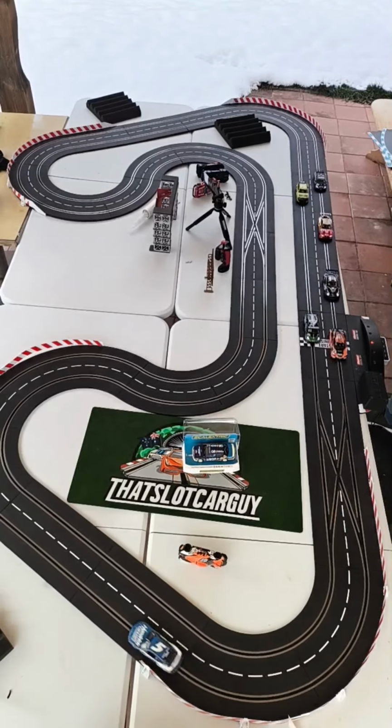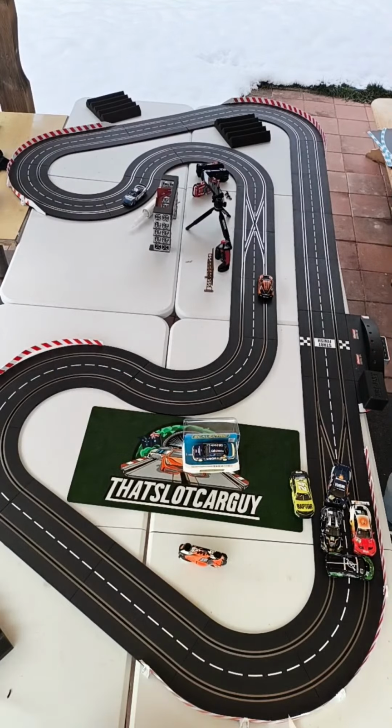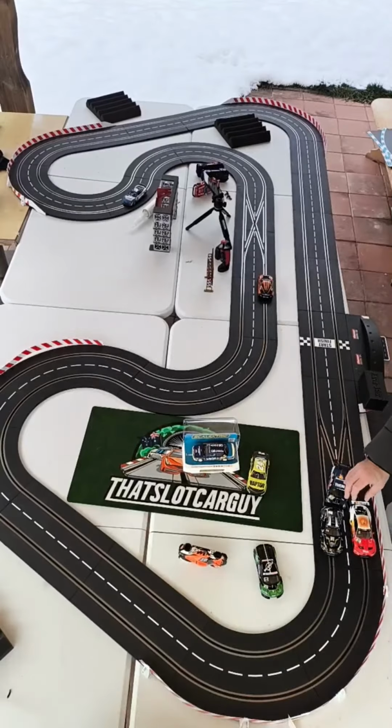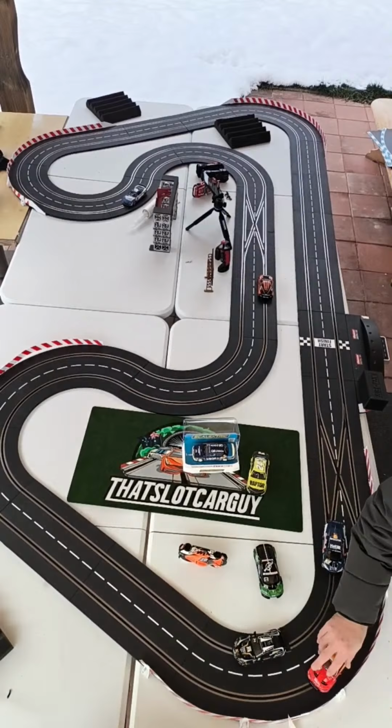It is 5. Whoa, hold on. Big yellow flag here. So 63 is definitely off. 24, were you even in the race? And these other guys are still in the race. Yes, I can move them. Yep, still in the race. Let me just move them up.